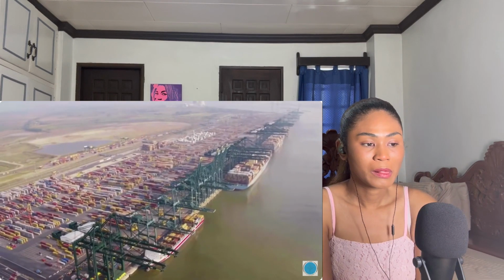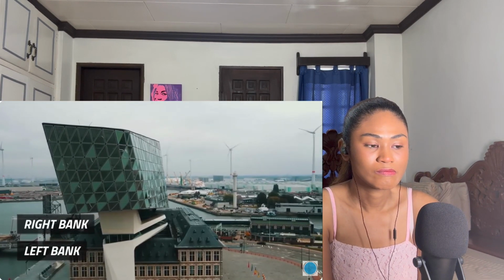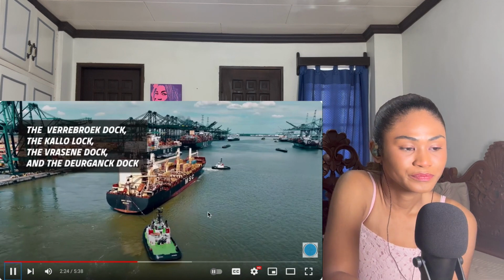The port is divided into two zones, the left bank and the right bank. The left bank features the Verbrugge dock, the Kallerlock, the Vreesen dock and the Dugrag dock.